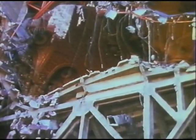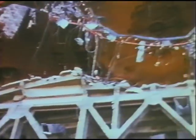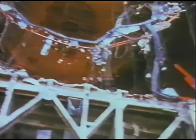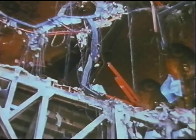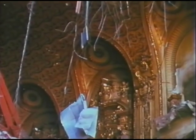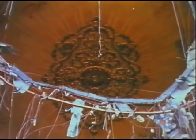This shot shows the upper balcony and the auditorium ceiling from a large hole made into the upper balcony. We can also see the right side wall of the inside auditorium. A glimpse of the beautiful ceiling piece.